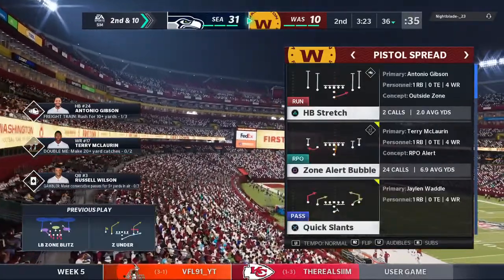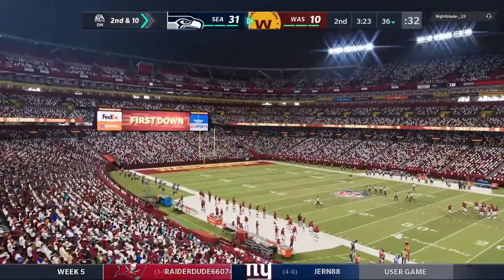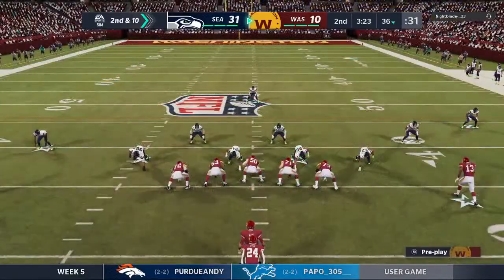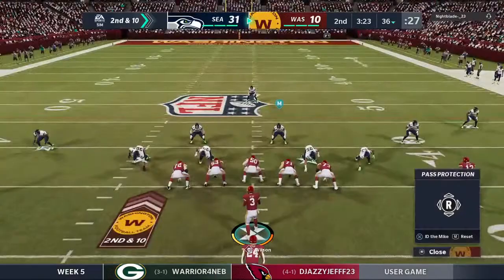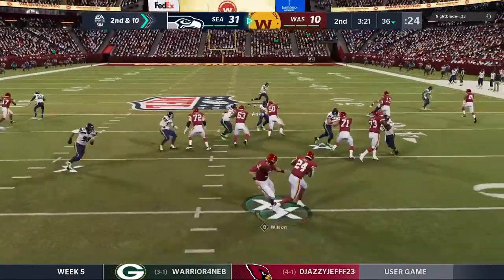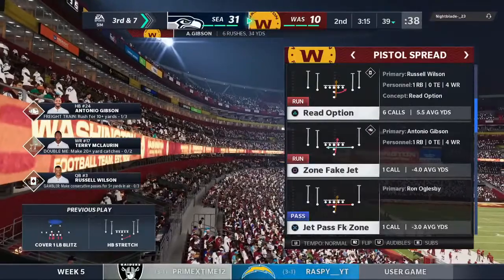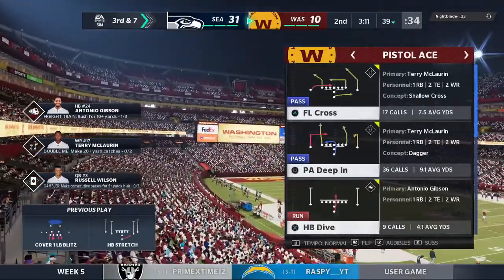And he just gets rid of it, throws it away. A wise move there, looked like nobody open, now second down. They'll try again from the 36 on 2nd and 10. Now a give, right side. It's Gibson looking for an opening. Not much there. He'll get it to the 39. He'll get only 3 there, so it leaves him with a 3rd and 7 ahead.